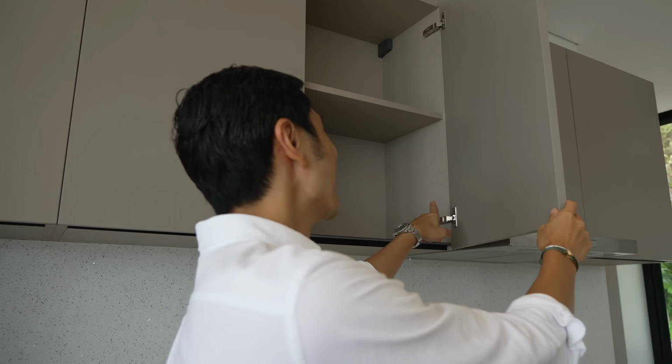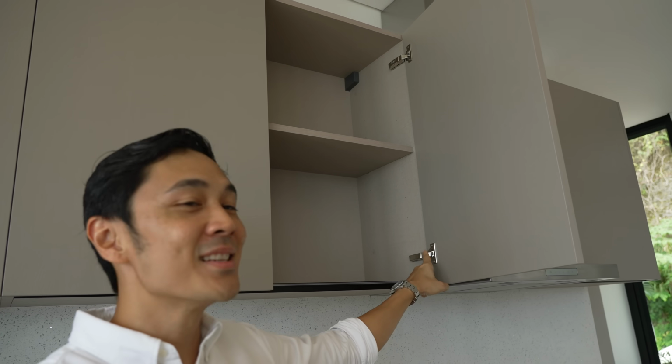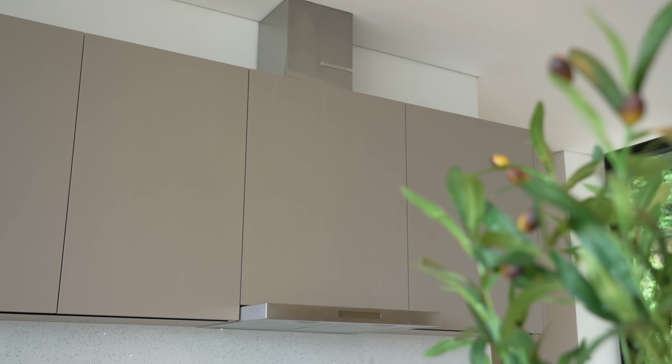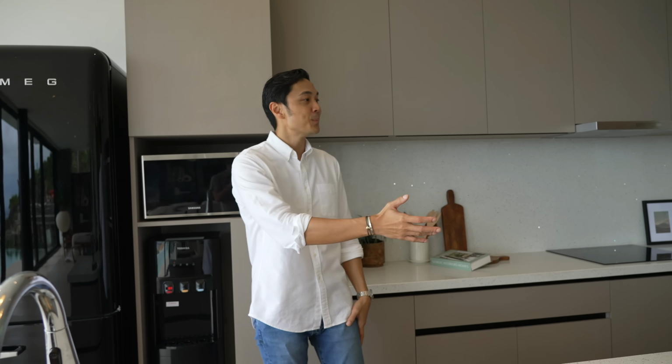Ito ang most expensive parts of the cabinet. Those hardwares right there, these are actually Blum hardware, so these are pretty high-end. Even our drawers, pag close mo, soft close lahat. So this is our kitchen area right here. We have a built-in stove and an exhaust fan para diretso na for the people that live here to be able to move in and enjoy the home right away.